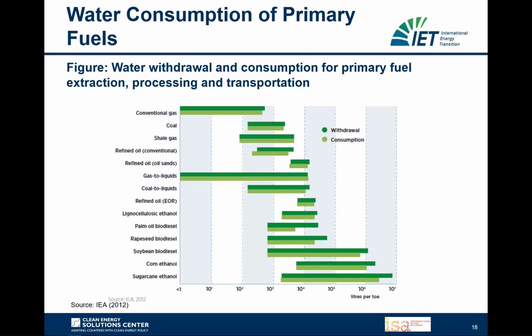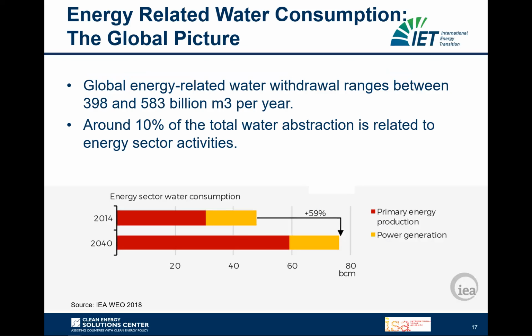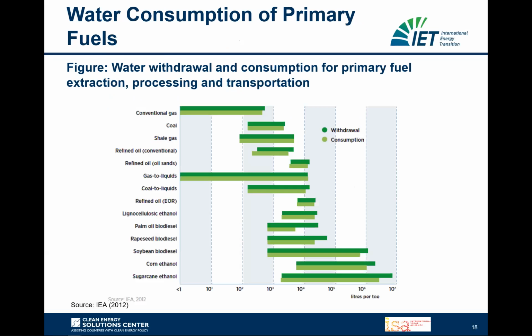So in these graphs, you actually always see both the water withdrawal and the water consumption of these different primary fuels. So this is one very important lesson already, that the extraction of the fuels has of course very significant implications for water use and water withdrawal, as you can already see from this simple graph from the World Energy Outlook, showing you that yes, water consumption in the energy sector will grow, and it will primarily grow due to primary energy extraction and production, and not so much due to the use of water in power generation in particular. So therefore, I have highlighted this graph from the International Energy Agency from 2012.